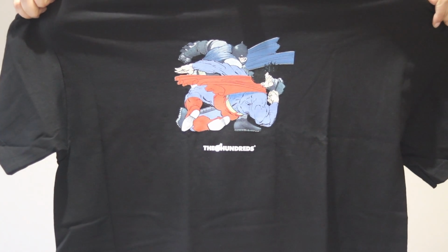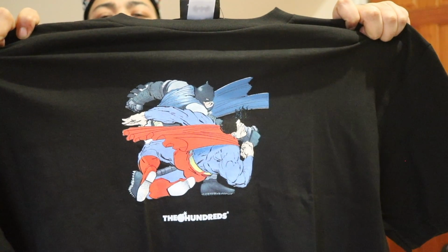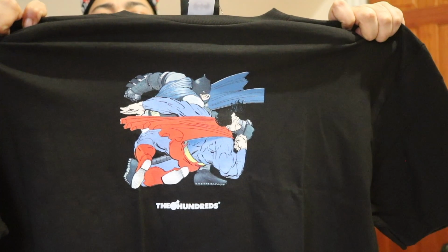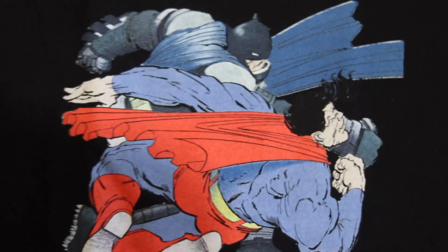Superman getting rocked by the dog named Batman. I know y'all see that. That boy Batman knocking Superman out. You know kryptonite, though. That's the collab at the bottom of the Hundreds. I want to show y'all a close up of that. Y'all see that angle right there?